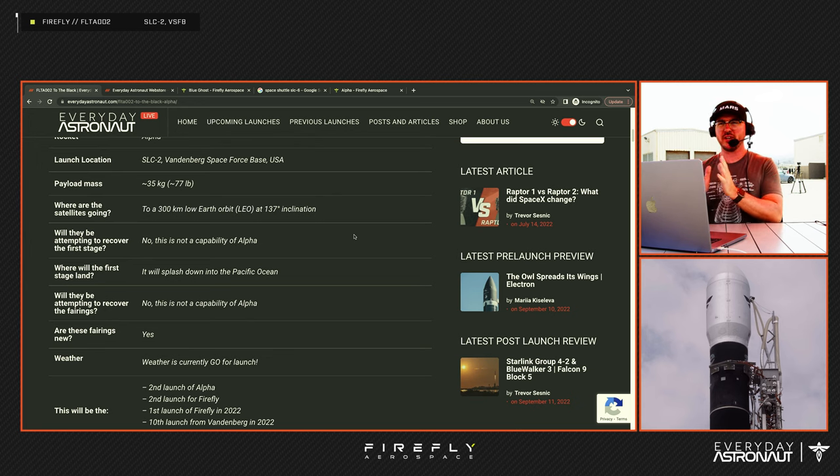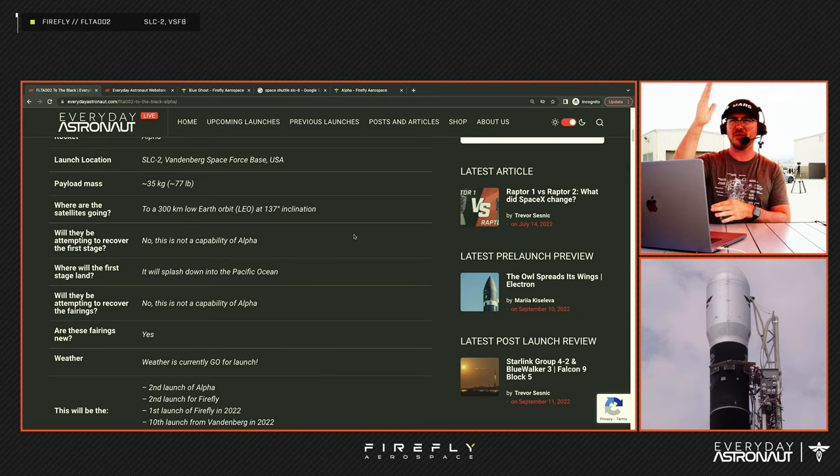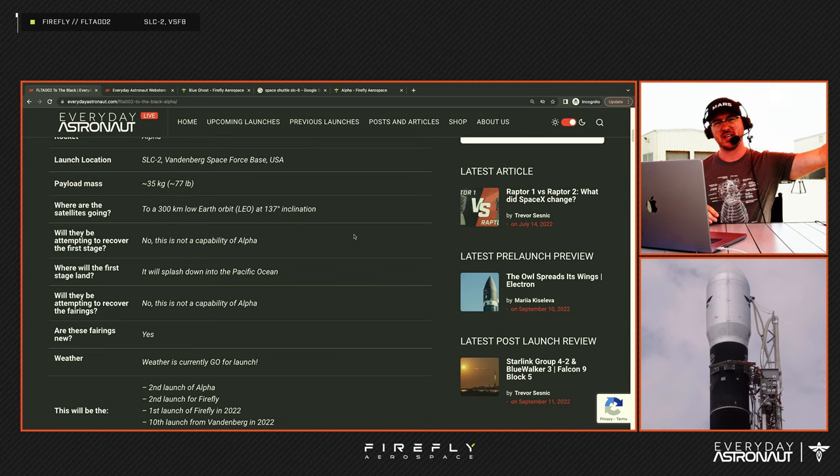So if you're flying eastwardly, you'd be flying at like a 0-degree inclination on the equator. You'd be going directly around the equator. 90-degree inclination would be around the poles. And in this case, this thing's going to be going actually retrograde, so beyond 90 degrees, almost entirely backwards. So it's flying west out of California.